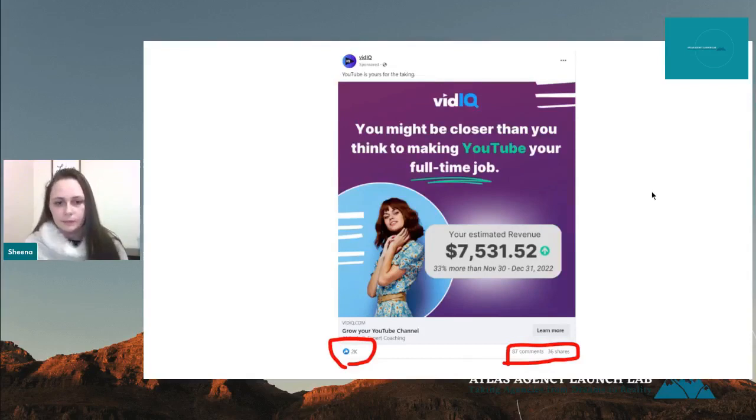Look at this one. 2,000 likes, 87 comments, 36 shares, all right? Think of how much they have spent to get this. So how do we do this? Find 5 businesses, follow them, follow their page, okay? Click on all of the links, every single link that they have inside of their page, their website, their landing page, their social media, click on every single link, and then you're going to start getting retargeted.